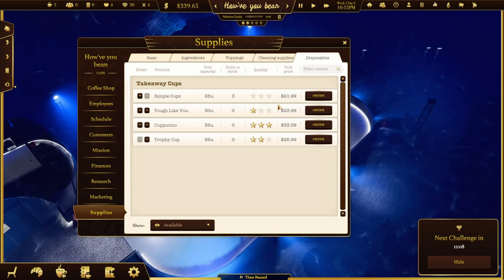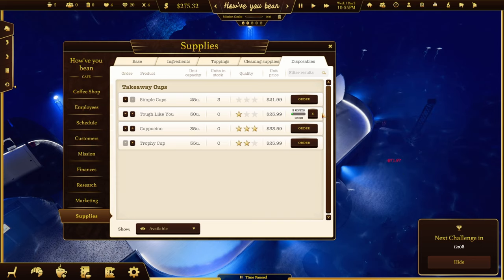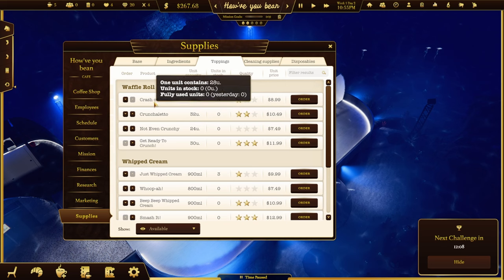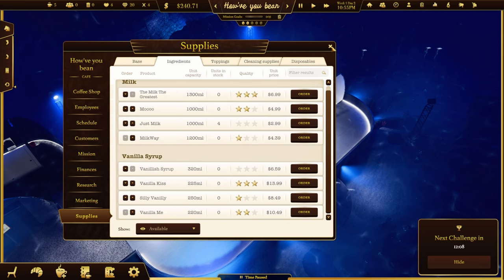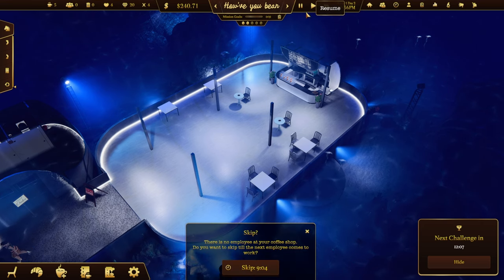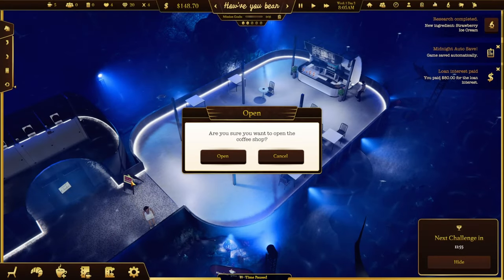Okay, well, let's have some of these then. Let's order some of those. So better quality cup. And we need some toppings. We need some waffle rolls. We'll take some of those as well. This is getting expensive. I think we're okay for everything else for now. So I think we can skip to the employee coming. We can open the coffee shop.